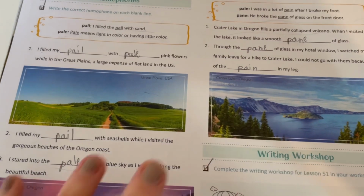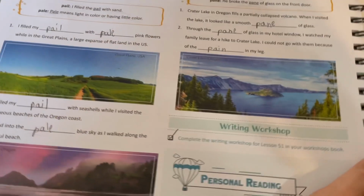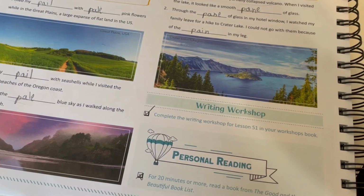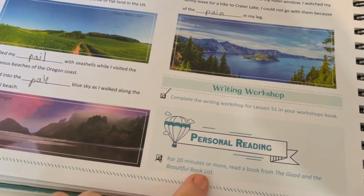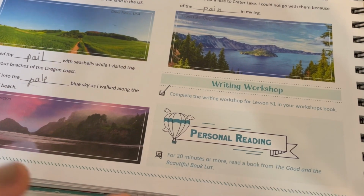This was the second page. It was pretty quick. She just had some homophone practice to do, and then a writing workshop, which I'm going to show you right now, which she has actually already done. And then personal reading. She reads every day for probably a few hours, honestly.